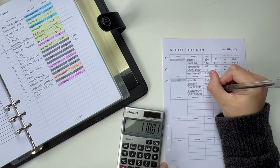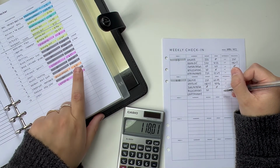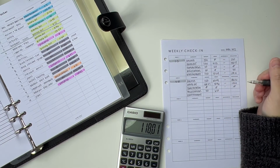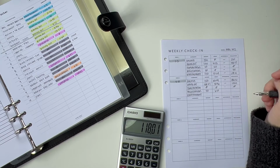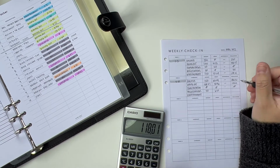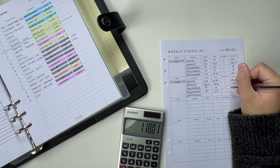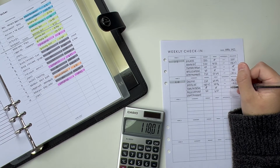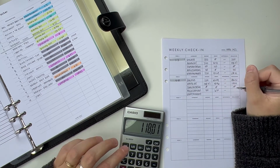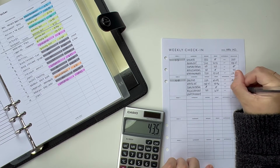Miscellaneous, I had $50 to carry over for the week. I did spend $6.50. This is one of the arcades that we went to for my boyfriend's birthday on Saturday. There was a photo booth. I can't say no to that, so $6.50. Something that I paid for myself, not included in his birthday budget, because it's just for me to hang up on the fridge. And so $50 minus $6.50 is $43.50 that I have left.